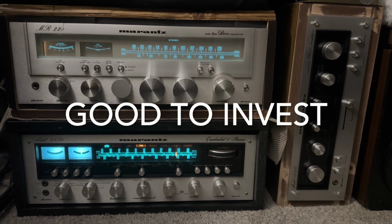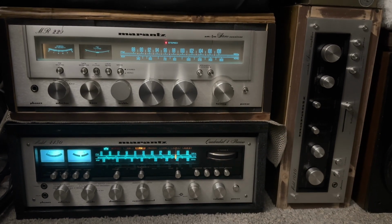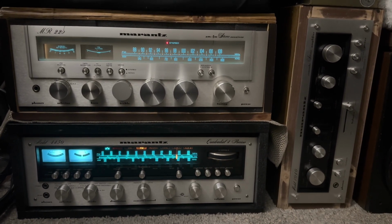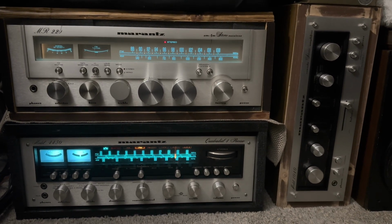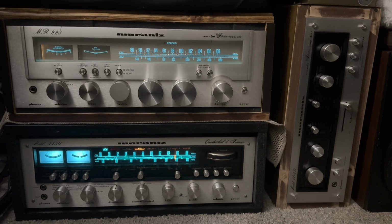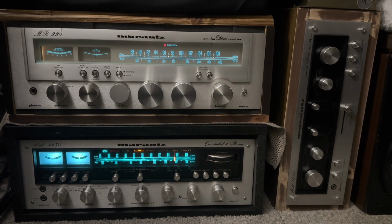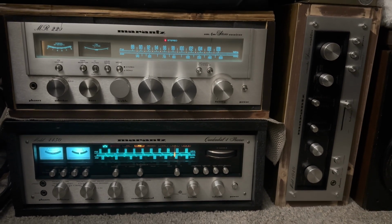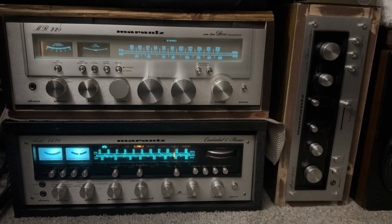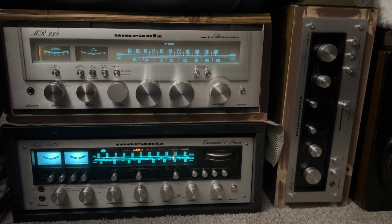Today I want to film three different types of good stereo vintage Marantz. These are model MR 220, and the bottom on the left is the 4430 and the 1040 on the right, which is the one standing.